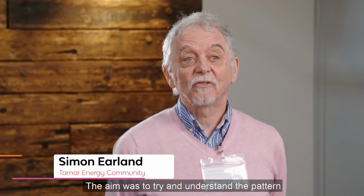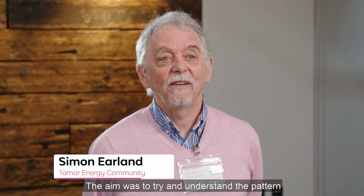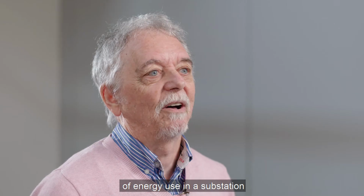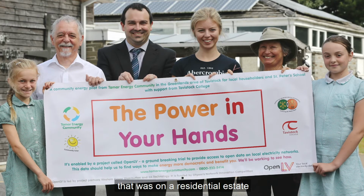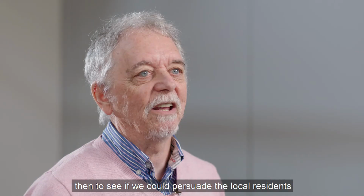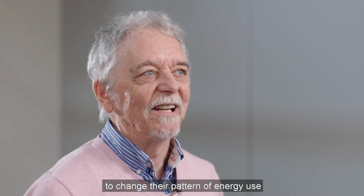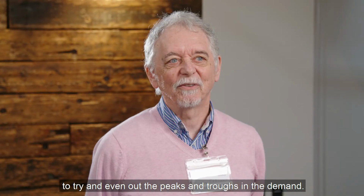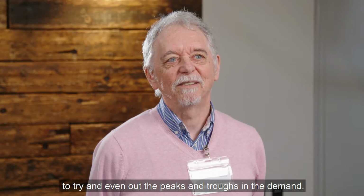The aim was to try and understand the pattern of energy use on the substation, which was on a residential estate, then to see if we could persuade the local residents to change their pattern of energy use to try and even out the peaks and troughs in the demand.